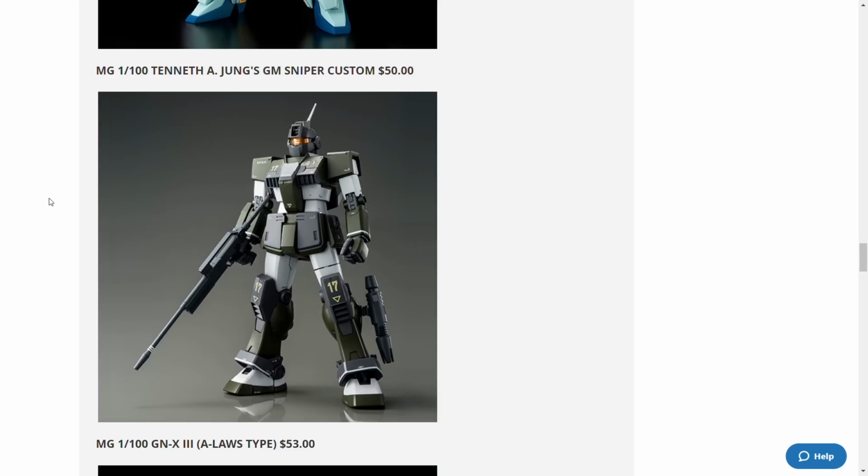The GM Sniper Custom is probably a lot more underwhelming than most of what we've seen on this list, but I do think the colors on this are just a little bit cooler than the normal version of the Sniper Custom, so I could definitely see there being a market for this.